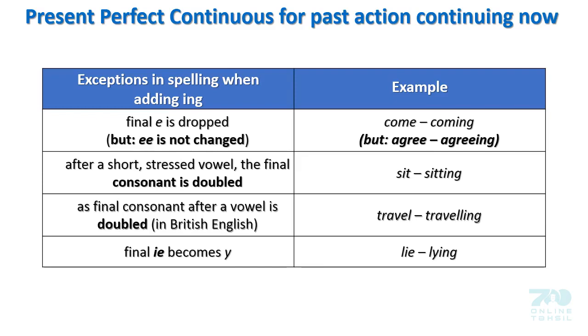Exception in spelling when adding ing. Example. Final E is dropped, but double E is not changed. Come, coming, but agree, agreeing. After a short stressed vowel, the final consonant is doubled. Sit, sitting. A final consonant after a vowel is doubled in British English. Travel, travelling. Final IE becomes Y. Lie, lying.